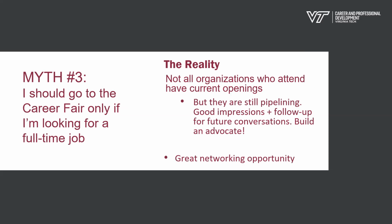Myth number 3: I should really only go to the fair if I'm looking for a full-time job or even an internship. So the reality here, as I mentioned earlier, is that not everybody who's coming is going to have current openings, but they are still pipelining. They are there to scout talent as well as to gain some visibility. So they do attract people to their company.